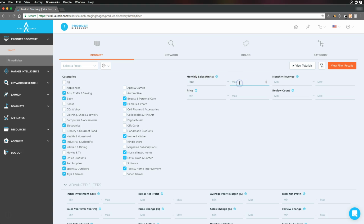And then sales maximum. I personally don't max it out, right? Because I don't care. I mean, you know, the more I sell, the better, the more money I make. So I don't like to cap it off at a max, but you totally can. Monthly revenue. So revenue is essentially, let's just say we're selling a product for $10. We sell 10 of them. That's 100, right? So our monthly revenue could be 100.